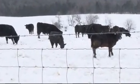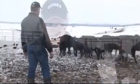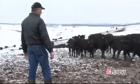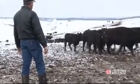We've been AIing for about probably 14, 15 years. We started out just AIing our virgin heifers. At that point, we got along great with that, and we started increasing the numbers we AI'd, and now we AI not only the heifers, but also a pretty good percentage of our cow herd.